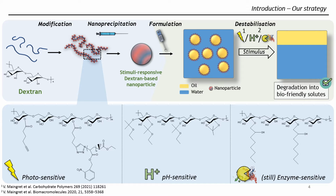In the third case, direct emulsions, meaning droplets of oil in water. And finally, we attempted the destabilization of this Pickering emulsion with the three stimuli we chose: light, pH, and enzyme, to verify first that there is a full or partial destabilization of the emulsion, and then also that the degradation of the nanoparticles will provide only bio-friendly solutes into the aqueous phase.